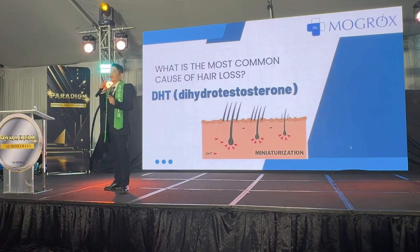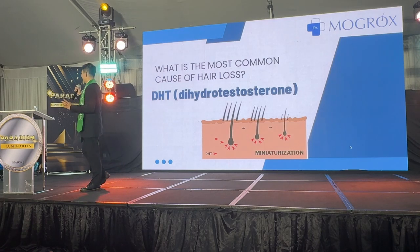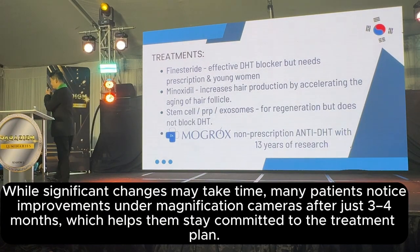Right. Mostly 70 hairs is normal. So can you go to the next step?